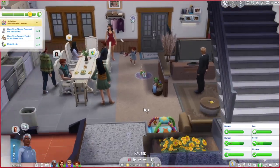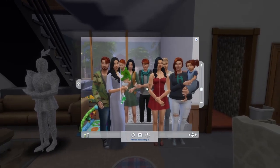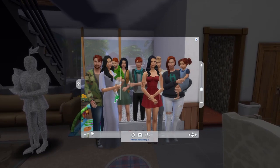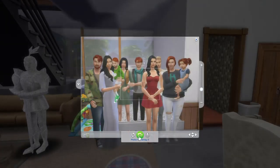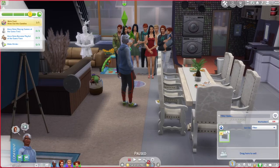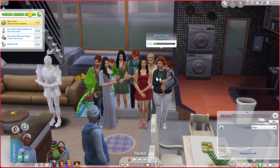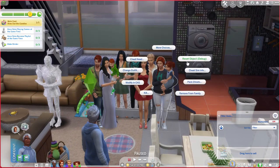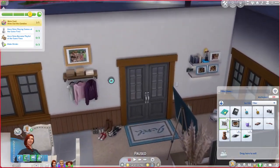All right, I'm going to try to grab a family picture here. We will see how this goes. Y'all, the sheer amount of time that it took me to get all of these Sims in place, I cannot even begin to explain the sheer frustration of this. But thankfully, we should be all set. Was it worth it? That's the question.